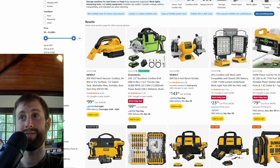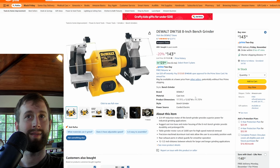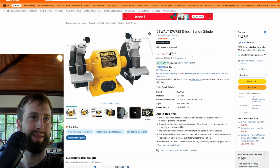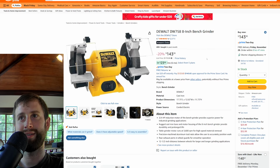But I will say, stuff like the corded tools, like this bench grinder right here, you're not going to find this at Home Depot or Lowe's. They don't really have a lot of the corded tools anymore. So if you want something that's corded, Amazon's usually the place to find that. Like, this is a great time to buy this bench grinder here. $143, pretty solid price there.